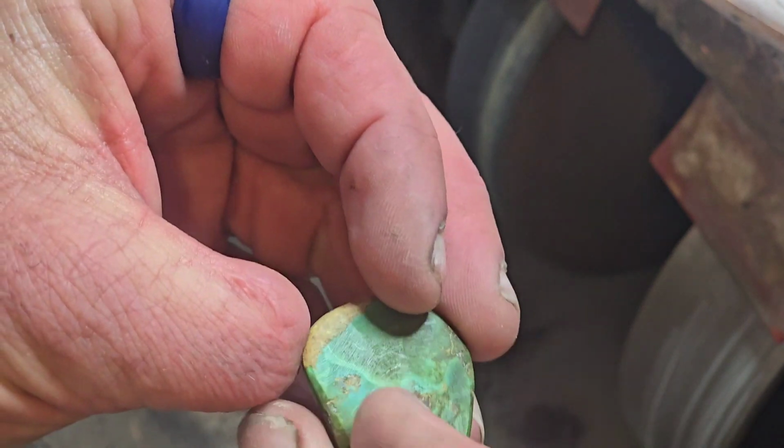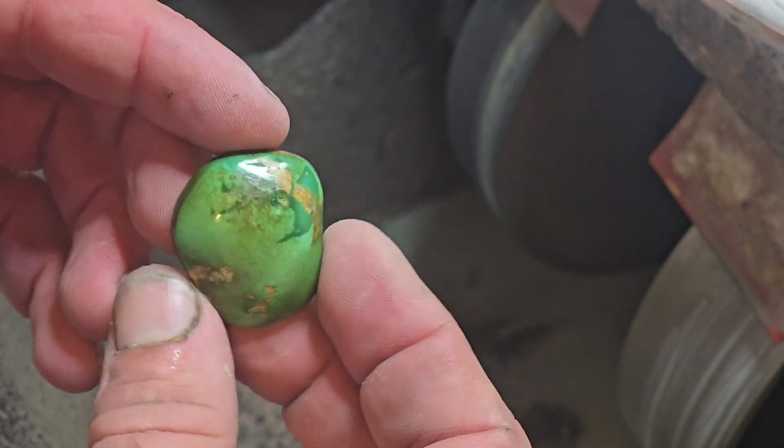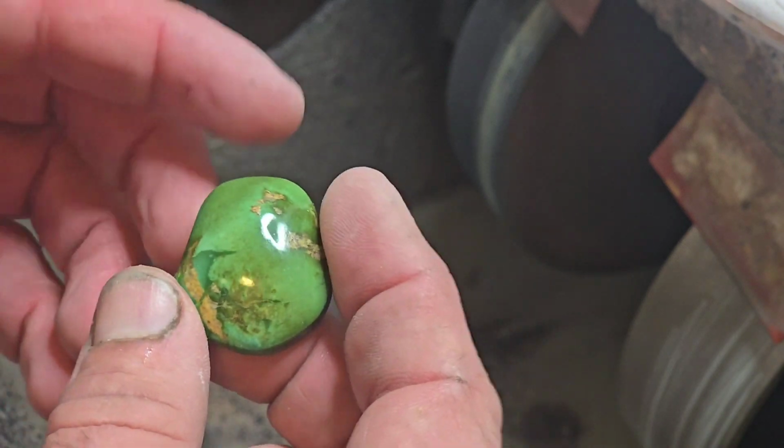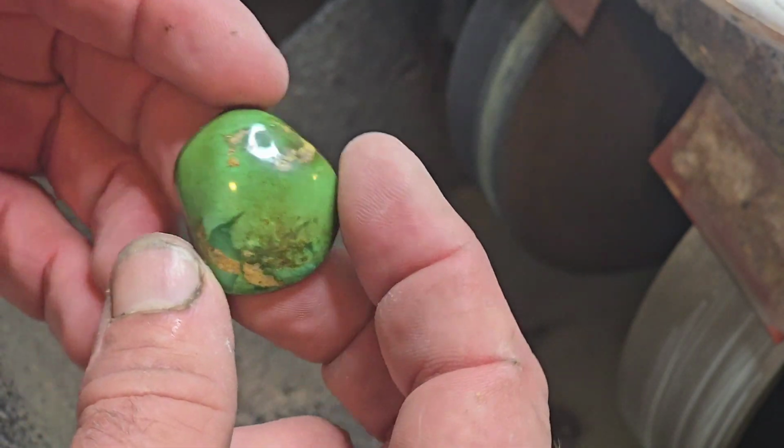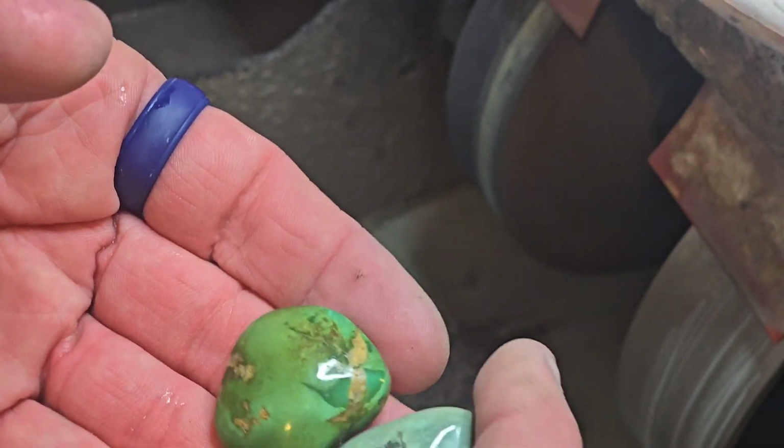Tell me what you think of that one, or that one. There's the back, little chamfered edge, and boom, look at that color. That won't be everybody's cup of tea, but if you like the greens, there's a couple of nice stones.